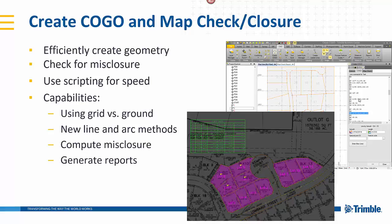We have added some line and arc methods and computing misclosure and generating reports, and you can see here data that has been entered to TBC using create COGO command with the background map for the reference, and you can see how the created geometry in TBC aligns with the background map, and you can now create coordinate tables in TBC and curve tables and have the complete cadastral map there.